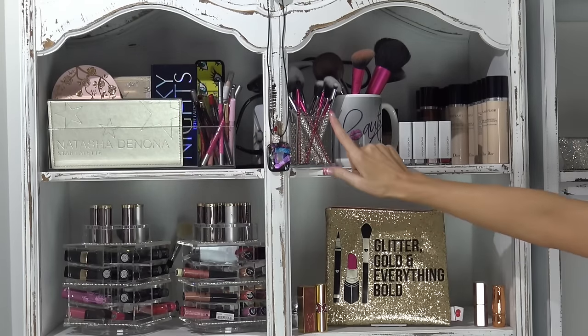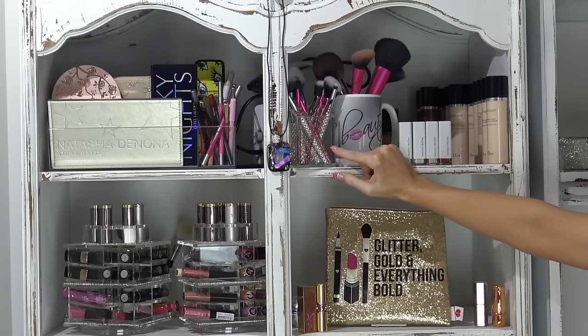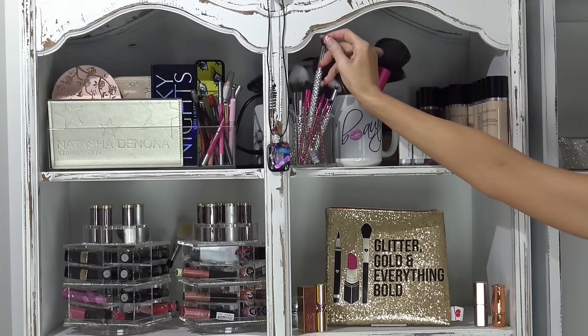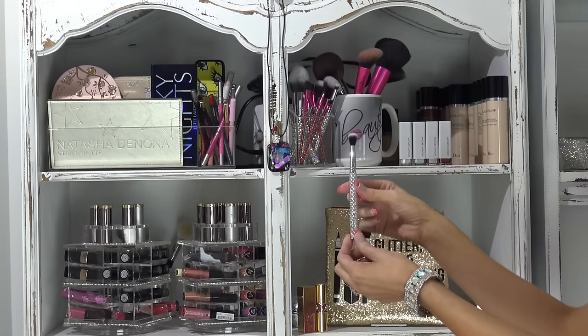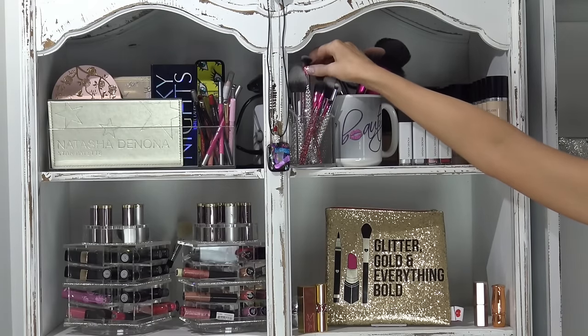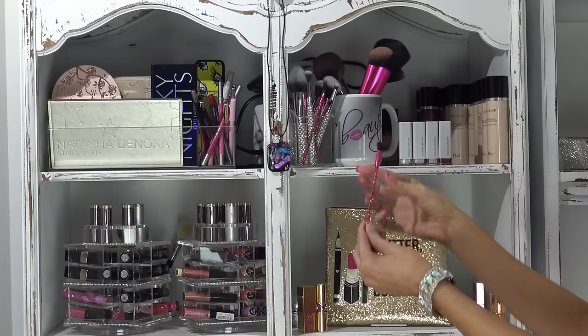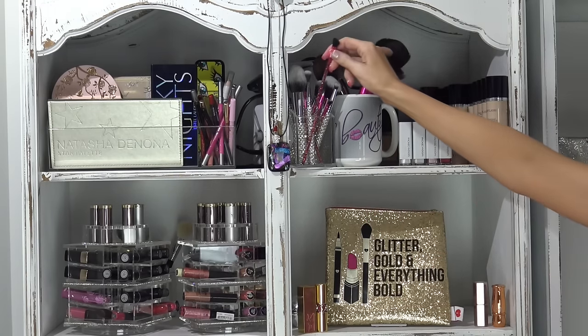And then as we move over here, these brushes I literally bought, third time's charm, just for display purposes because look how pretty they are. I mean, really, Morphe released these limited edition crystal ones. And how could I not have these in my makeup room? Seriously, I couldn't help it. And then Sephora released pink glitter ones. How cute is that? And then they went on sale. So when they went on sale, I snatched them up.